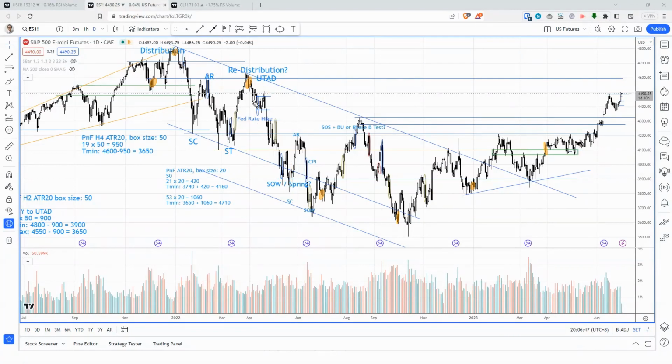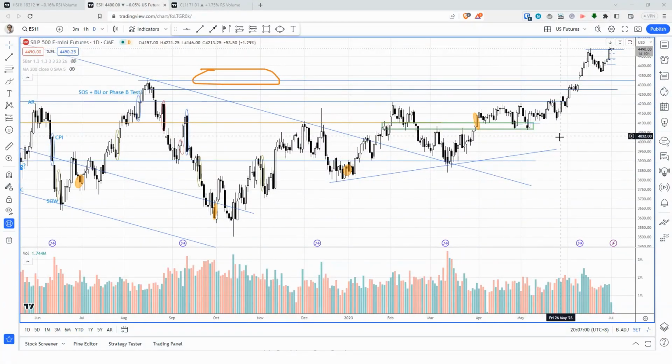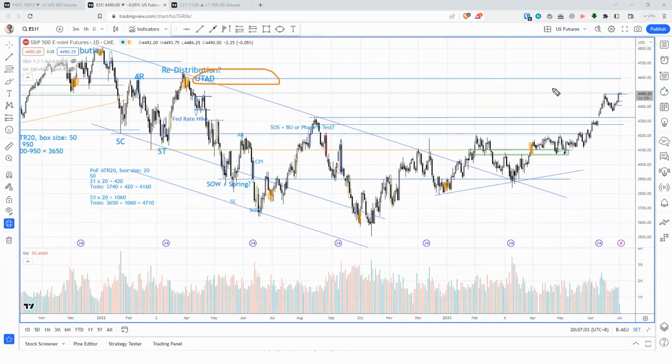Anyway, this has become the next target. If we just base on the chart alone, this will be the target as well. Once we have a breakout of this level, the swing high at the moment is about 4,500 or 4,490. Then if we have a commitment above this level, the next level should be around 4,600.